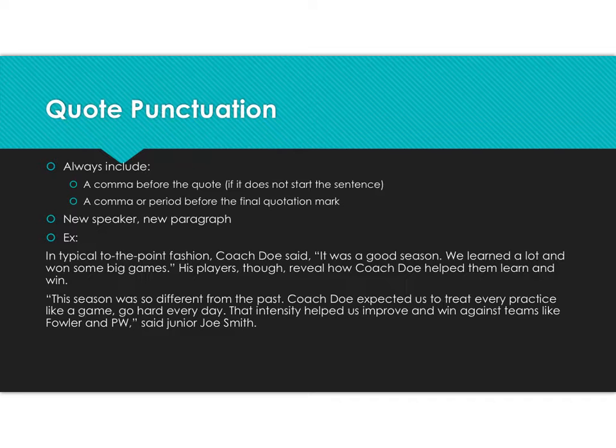Okay, our final convention that we're going to look at is quote punctuation. You're going to be writing with quotes frequently for this course, and so it's important that you punctuate them properly. You will want to always include a comma before the quote if the quote does not start the sentence, and a comma or a period before the final quotation mark.